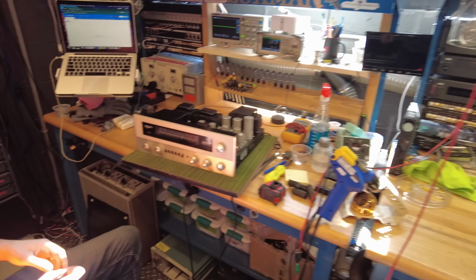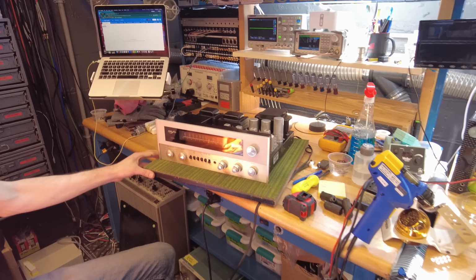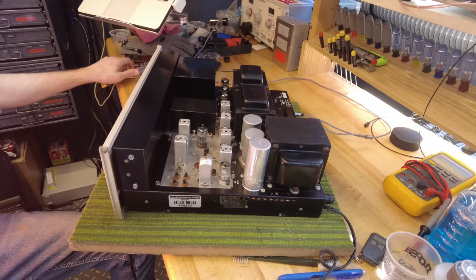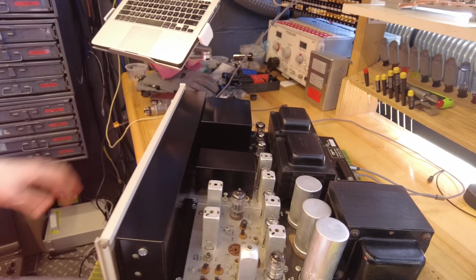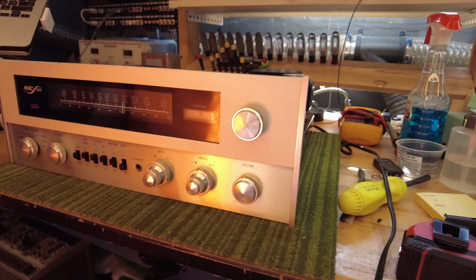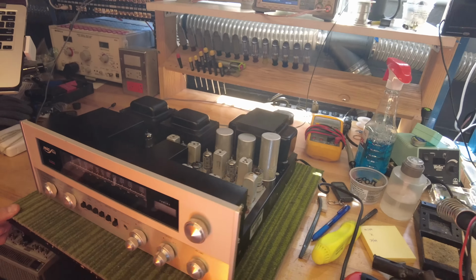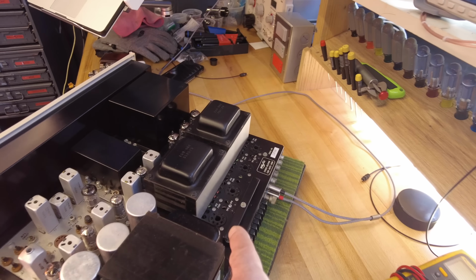Here we've got Ben, tube extraordinaire, working on a, tell us, Ben. So this is a Mac 1500. As far as I know, this is the earliest Mac receiver, and we haven't dealt with this one yet. It's a 7591 output stage, so it's a tube output, probably about 25 watts into 8 ohms, and it's got a full tube tuner in it as well. So it's a tube tuner, tube output stage, and we're hoping that it's got kind of the character of an MC225 or an MA230.